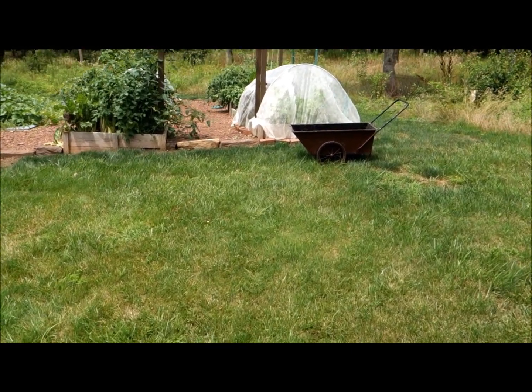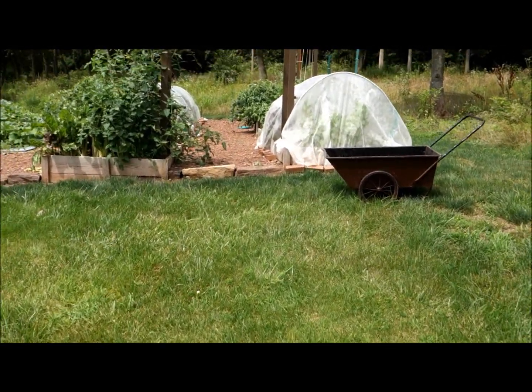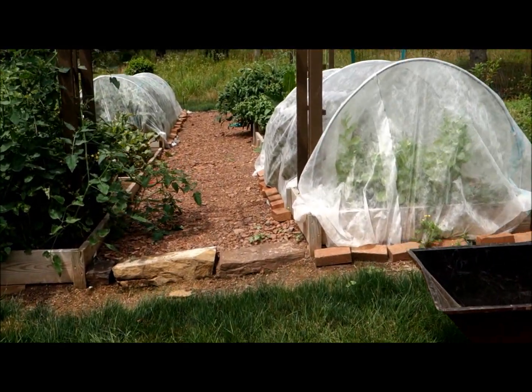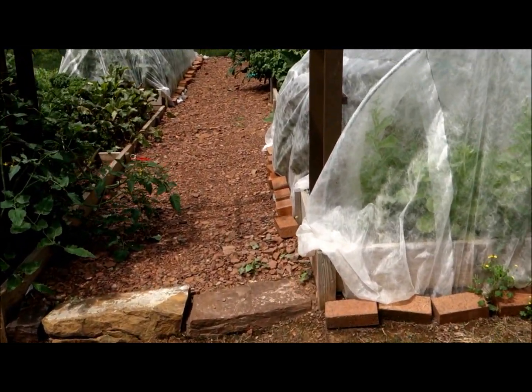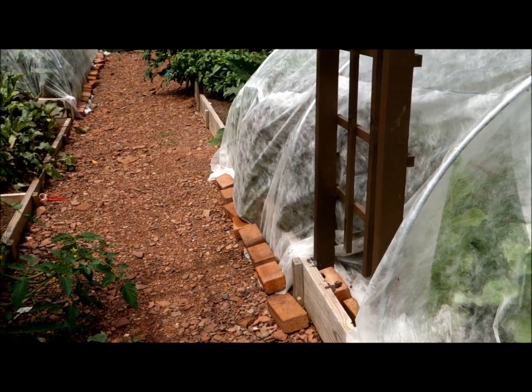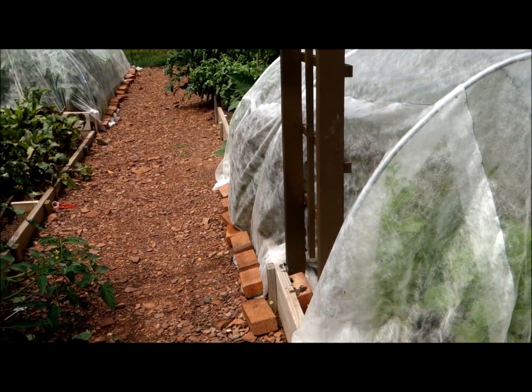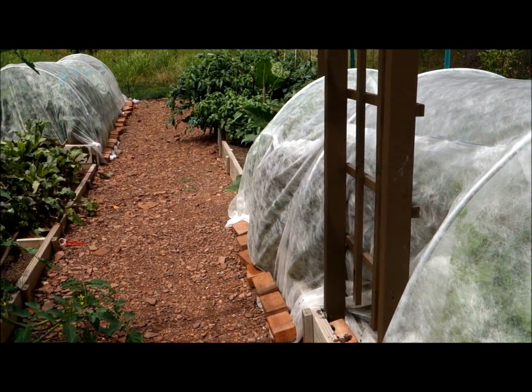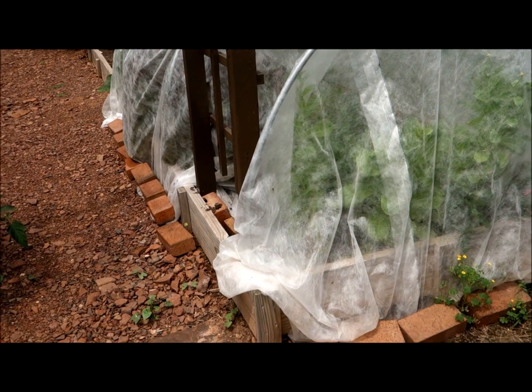So let's take a walk over here. Some of these 4 by 32 foot gardens in the back, and they are divided into 8-foot sections, so you could begin with an 8-foot section and build off of that over the years. I always share with people that it's better to start small and build off of success.